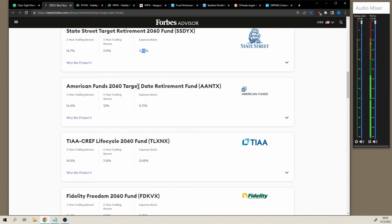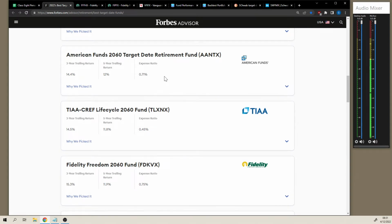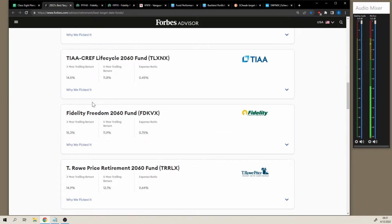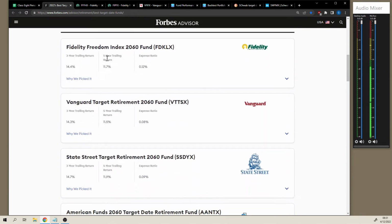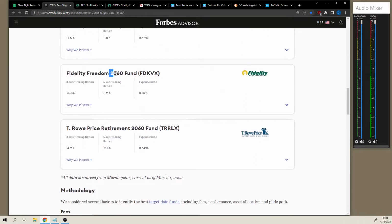And then you start getting to these actively managed funds, like American funds. I pretty much wince whenever I see that name. And here's one reason why. 0.71%. TIAA CREF, they make me wince too, 0.45%. Fidelity Freedom 2060 Fund, 0.75. Well, what's with that? I thought we saw a Fidelity one there already. Well, you go back up here and you note that this one says Fidelity Freedom Index 2060 Fund, and this one says Fidelity Freedom 2060 Fund, not index. This one's actively managed. You're paying some sub-advisors to pick and choose stocks on you.